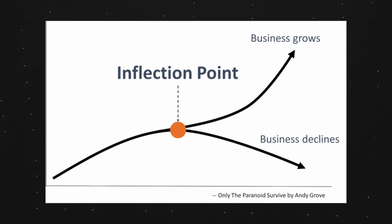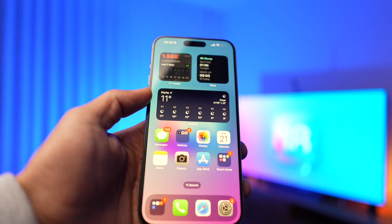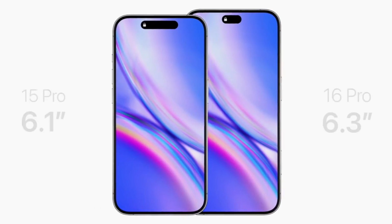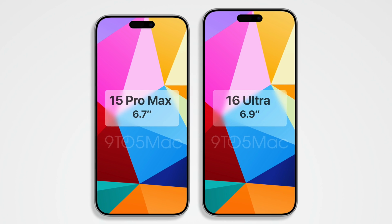I do believe we have reached the inflection point, and now most displays are just fine for most people. So yeah, displays are too good now. An improvement on the quality itself might not be that noticeable. These newer iPhones have amazing displays, and even from the 15 Pro to the 14 Pro and the 14 Pro to the 13 Pro, the differences are very small. And again, we have reached that inflection point where it starts to get better, but most people won't take advantage of that. And probably the biggest difference between the 15 Pro and the 16 Pro is going to be the size. Again, 6.1 to 6.3 inches on the Pro model and 6.7 to 6.9 inches on the Pro Max model.